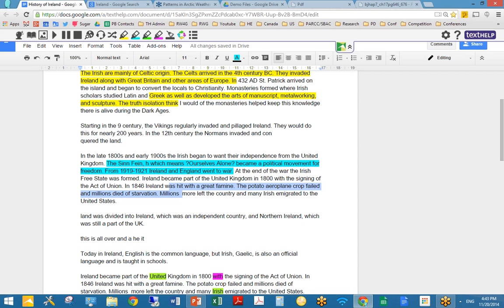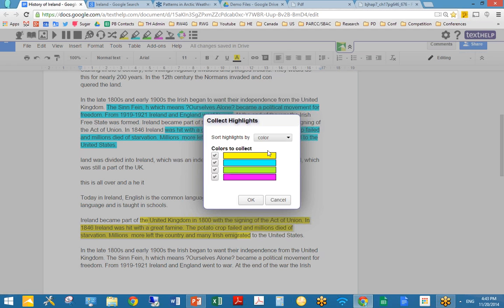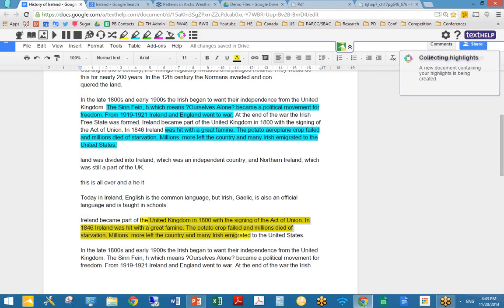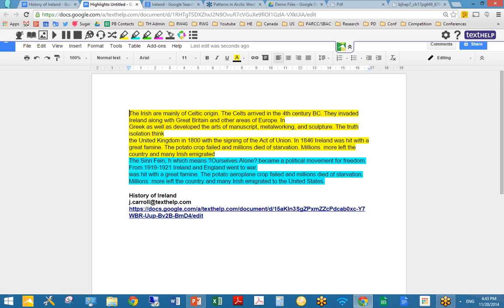And down here we'll see that there's some more things that I'm going to highlight blue, and then down at the bottom here maybe I'll turn these yellow. And when I'm done with the highlighting, when I click on this Collect Highlights button, it's going to grab all four colors and create for me a new Google document that's going to have just those highlighted pieces, and it's going to organize them by color.